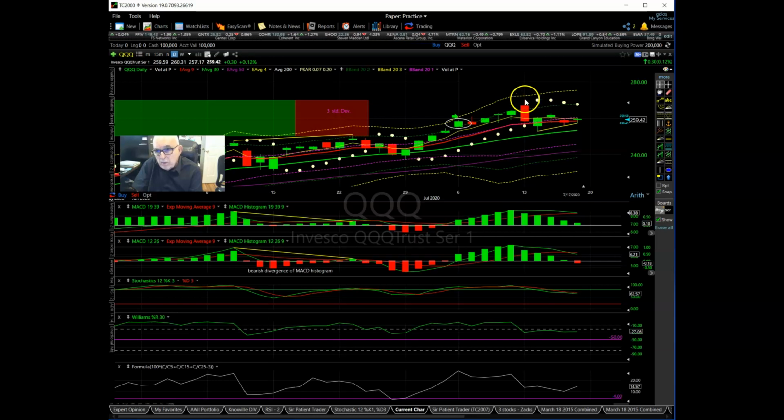Now we have the formation of a triangle. We can see this ABCD triangle here, and we just broke above it. So that's encouraging, even though the parabolic is still above the most recent bar. So most of the other indicators are bullish.